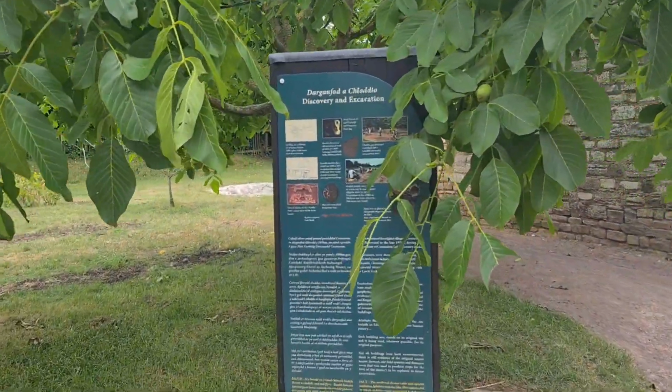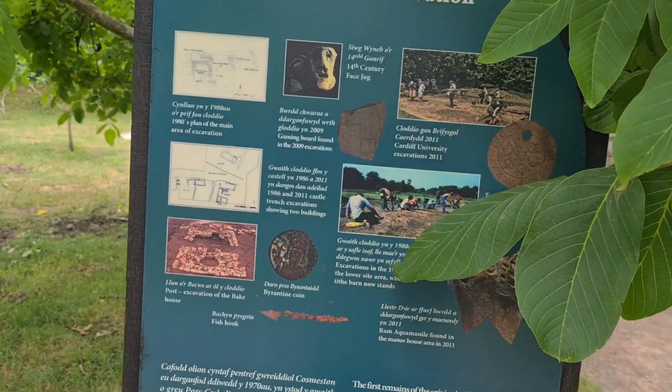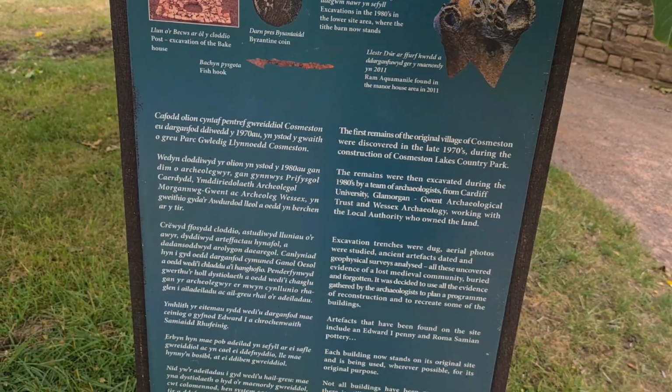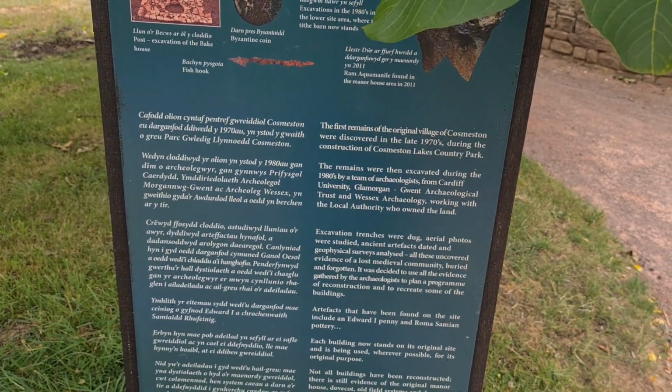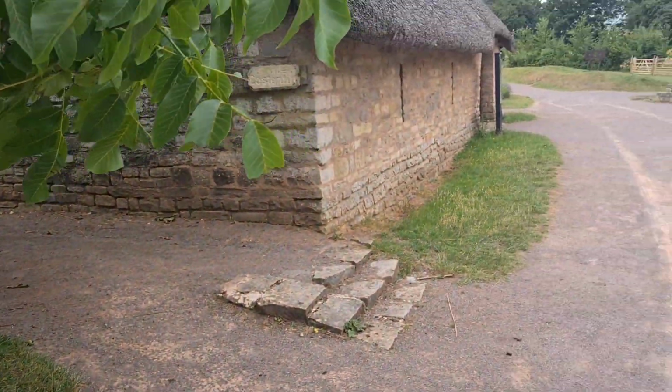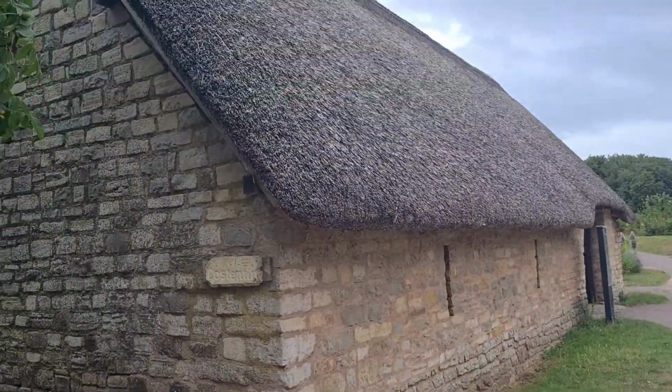This is the discovery and excavation. Oh wow, look, it's got all sorts of information there. First remains of the original village of Cosmeston were discovered in the late 70s. Wow, I'm not going to read it all, guys. You can do that yourselves.